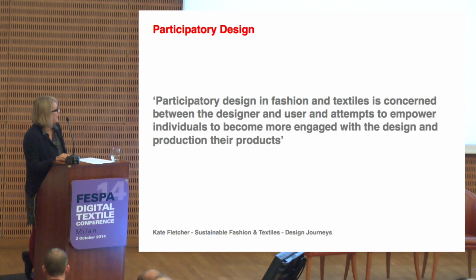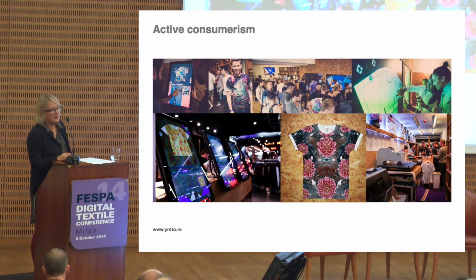So an example of a company that is engaging in participatory design is, next slide, a new company in London called Your Store. I've called it active consumerism. Your Store is an innovative UK fashion company that embeds participatory design in their customer consumer experience by offering the customer the chance to create their own digital print from an interactive touchscreen. And I know that they've just created an app as well, so you can do it from your iPhone. You can create a fashion at the tap of your finger, custom fashion at the tap of your finger, using all-over sublimation into T-shirts. Your design is printed and dispatched within 24 hours.